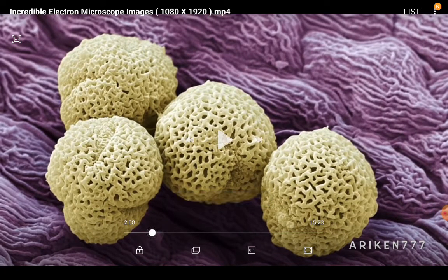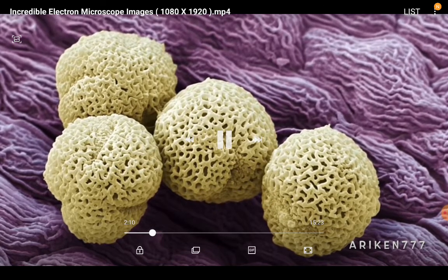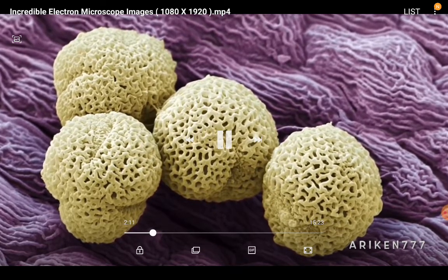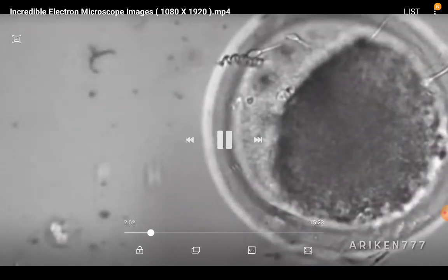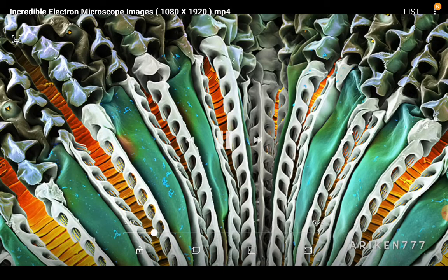I don't think it's a plant. Picture on a petal of the purple plant. Oh, that's a plant. That was a plant. I ruined it. I'm killing it, everybody.